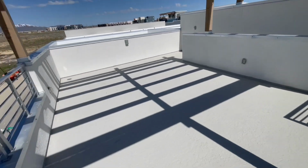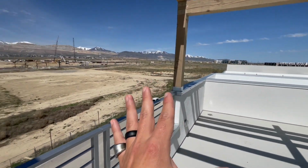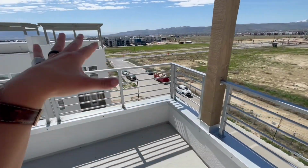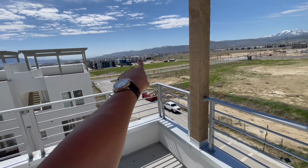So check this out from this corner. Look at this. How cool is that? Now, I wanted to talk about location. I already said Daybreak. You see a lot of construction, a lot of builds, not only Sego Homes, but other builders. You have the Daybreak Library right over there.